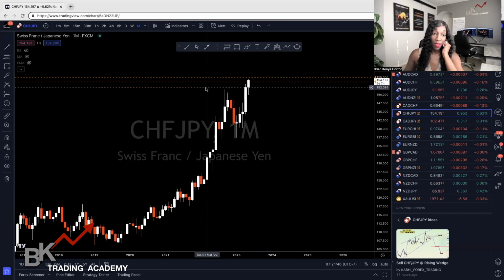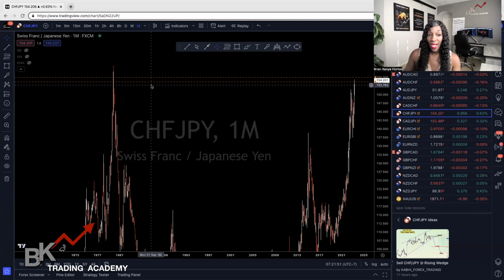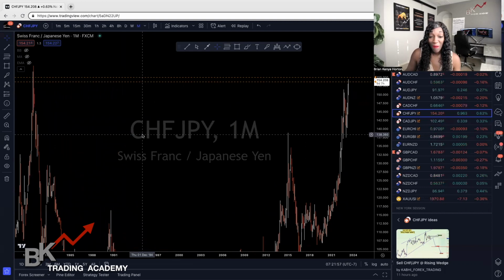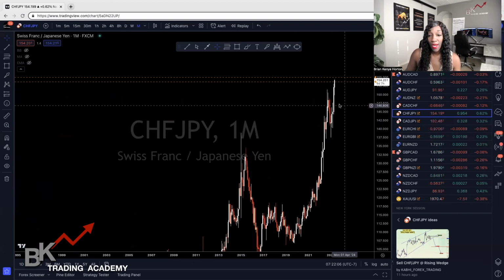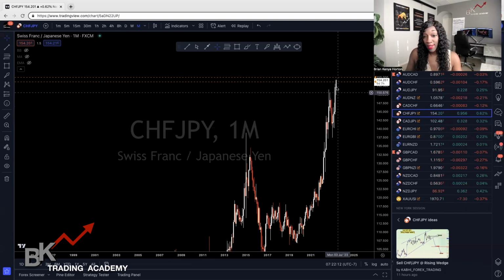Now, look at this. If we go out to the left and we just kind of look further, look how long price has not been this high, you guys. But also look at this. So look at when we were here. Look how much the price continued to basically skyrocket. Okay, we had some minor pullbacks, but it continued upward. And then we saw a nice little drop here. That was when we started to see a possible slight change in the yen. And then we started to see it climb again.